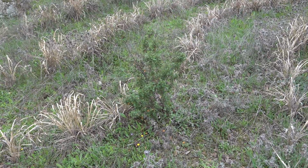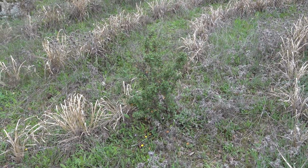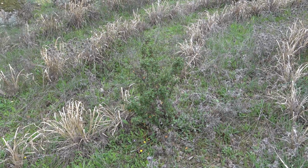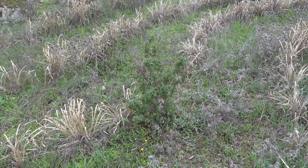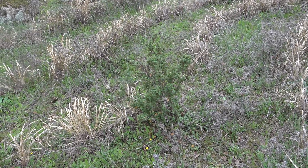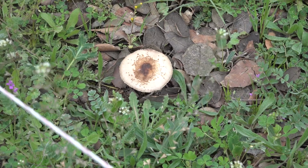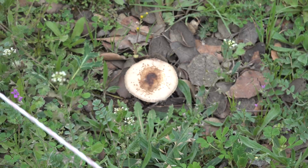This is kind of a volunteer here. It certainly has been here before, because this has not grown over winter. But it has grown quite a bit over winter, that certainly. I'm not really sure what it is. But it is great to have here amongst the vetiver. There are still some mushrooms around, which is also a very positive sign.